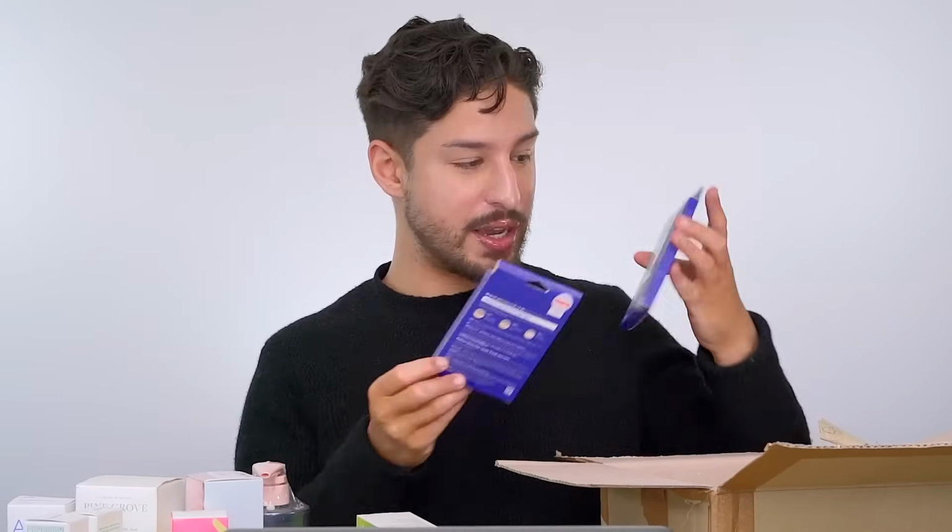From MEDI-PEEL, I have a couple boxes of Tea Tree Trouble Spot Patches. I do love a pimple patch. Oh, I'm sorry. This is Tea Tree. This is metacasticide. That'll be interesting to try.